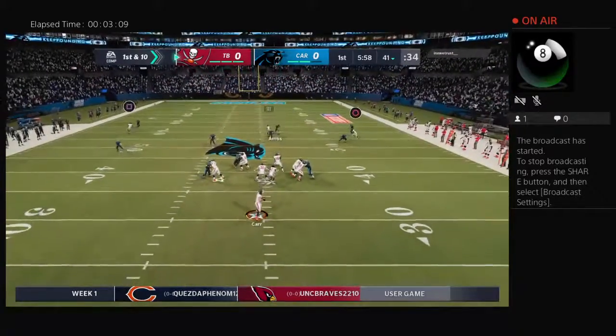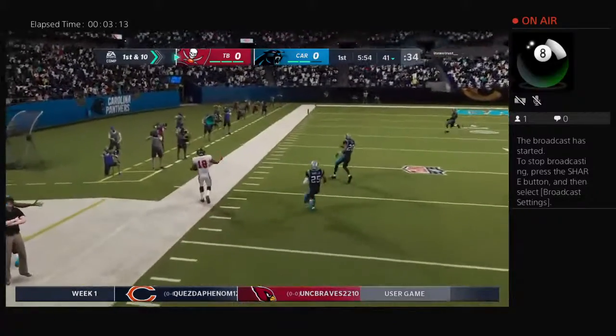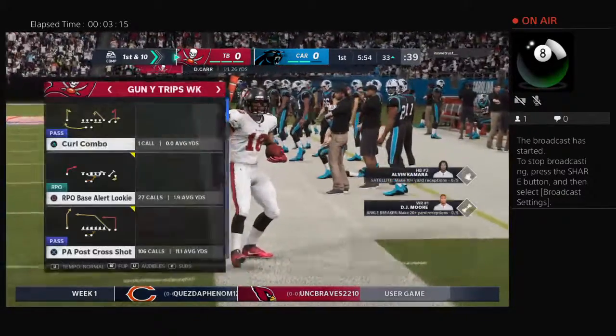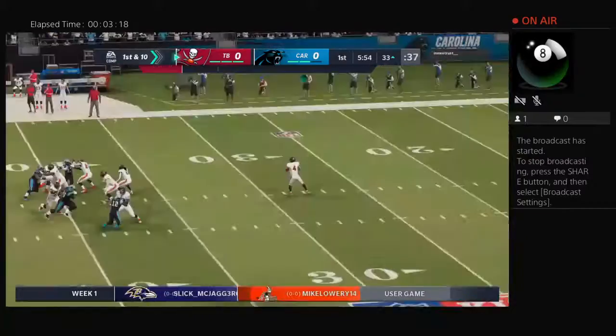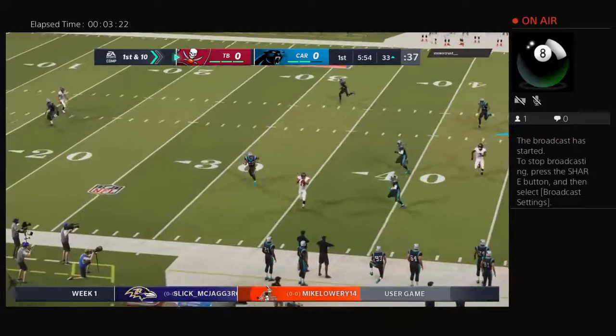They fake the handoff. Now Carr. He's got his man on the crossing route. And he is out of bounds inside the 35. A good pickup there, 26 yards. Tampa Bay.